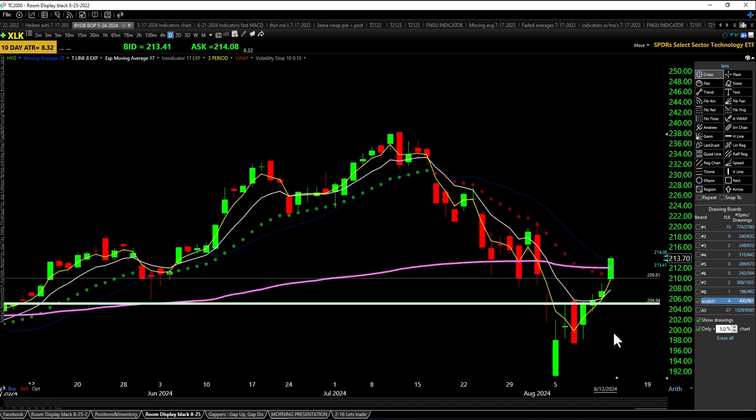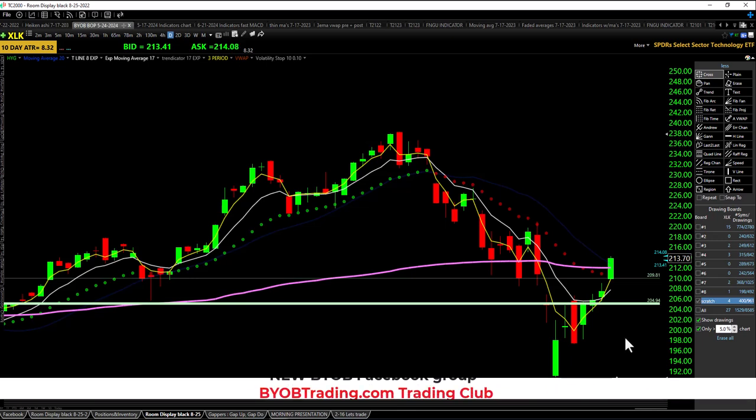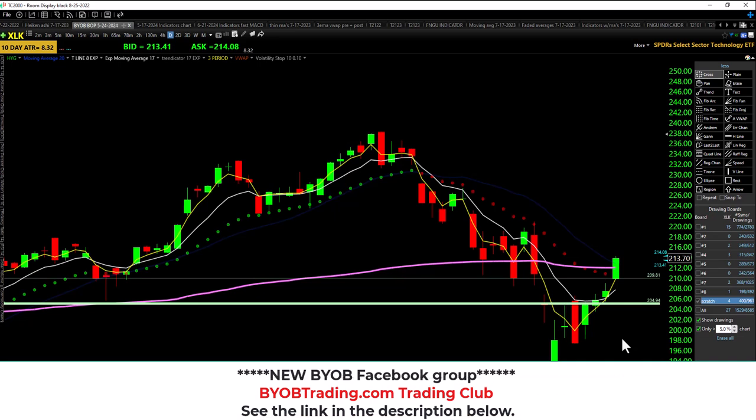All right, I really think SPY's probably going to test the all-time high anchored VWAP at some point tomorrow. Maybe at the beginning of the day, maybe near the middle of the day. I think at some point it's going to test the all-time high anchored VWAP, because we did spike through it today on SPY.